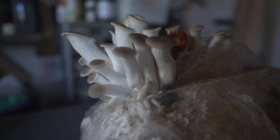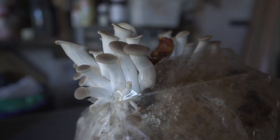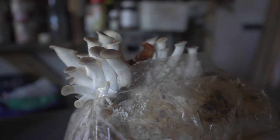Check it out, we got more golden oyster mushrooms growing from that same fruiting block that we harvested the last ones from. So this gives me a little bit of insight into the fact we will be able to grow these in the dome all winter, I think. So it's going to be a nice sustainable way to supplement our food and grow some medicinal mushrooms.